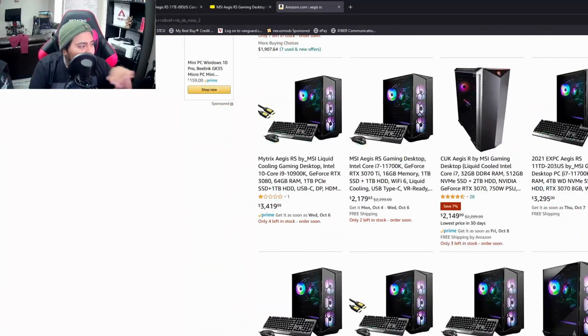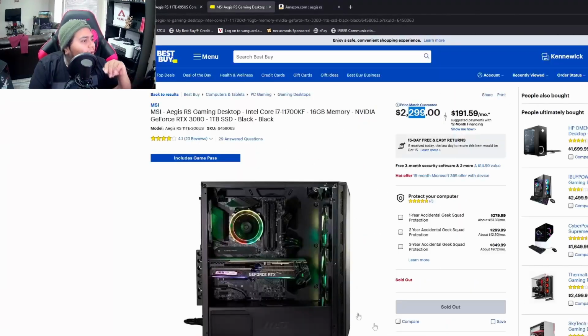So look at these. Nah, I don't like messing with Amazon because their prices are super inflated, and it's not just for PCs, it's for anything on Amazon, just because of Prime and fast delivery. Every reseller goes to resell on Amazon these days. So unless you really need that item, I don't suggest buying from Amazon right now. At least Best Buy keeps things simple.